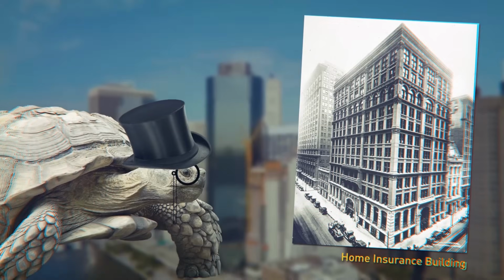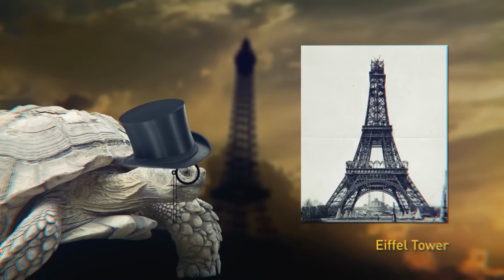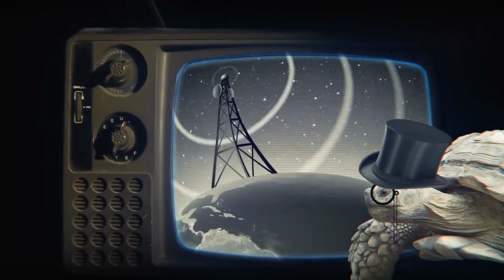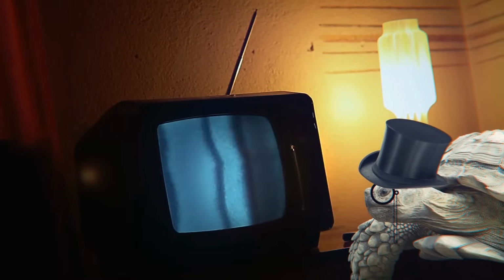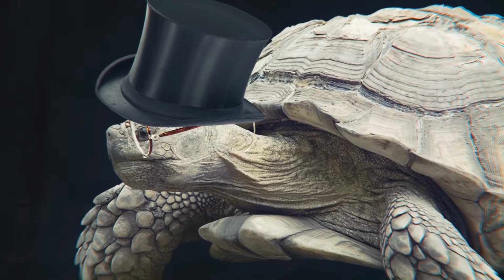Jonathan's been through a lot. He's seen the very first American skyscraper, the Eiffel Tower. Oh yeah, he's also lived through every single World Series, starting when he was 71 years old. Now he can't see too well and he's lost his sense of smell, but he's still going strong.